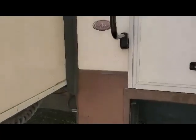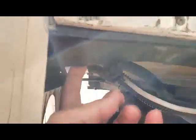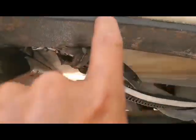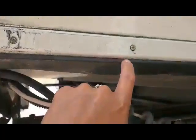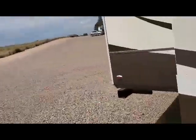And I base that opinion on, if you look on this side, there's the chihuahuas in there going nuts. See this right here? That has plastic on it. And this prevents the water from going right there, which would be the floor on the slide. So right there, it does have a cover. Let's go back to the other side. And as you can see right here, there is no plastic covering.